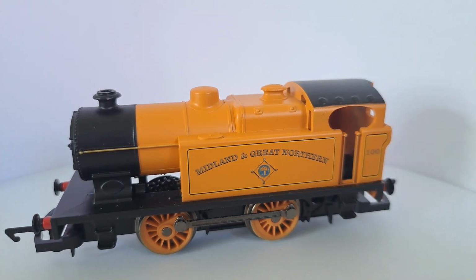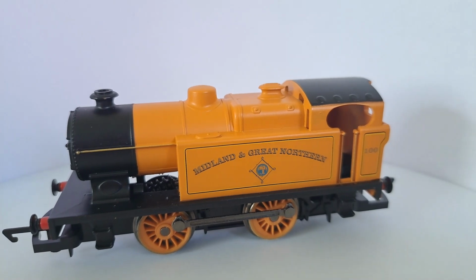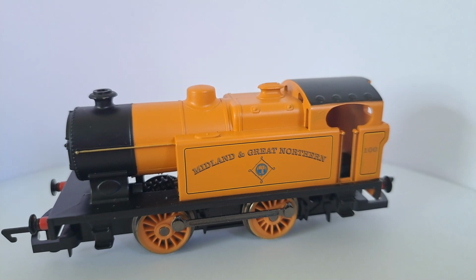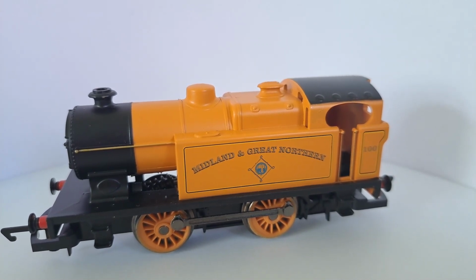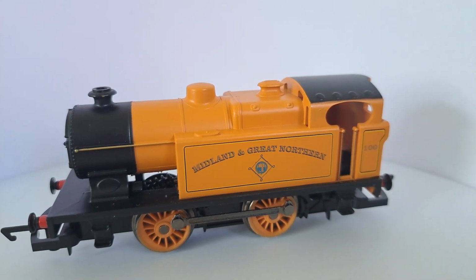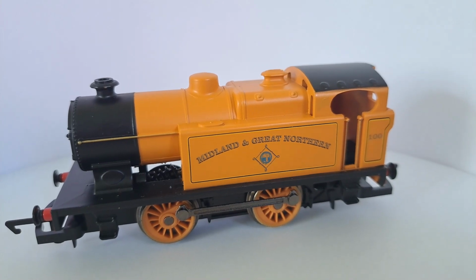So yeah, it's nice to see these little tank engines in different liveries, but at the same time, the cost of this is ridiculous for what it is. And I know that those are the times that we're living in now, model railway wise, with the cost of things. And you know, it's just a shame that it is so expensive. Nonetheless, though, I still think it looks really nice.